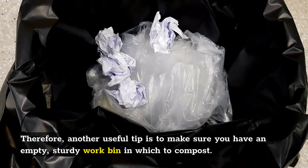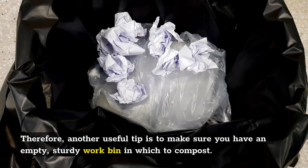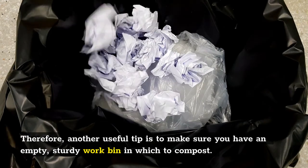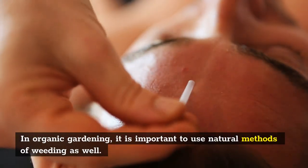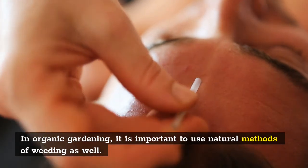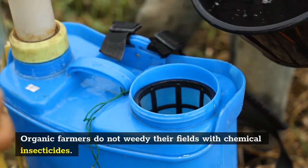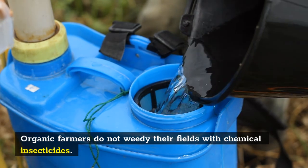Therefore, another useful tip is to make sure you have an empty, sturdy workbin in which to compost. In organic gardening, it is important to use natural methods of weeding as well. Organic farmers do not weed their fields with chemical insecticides.